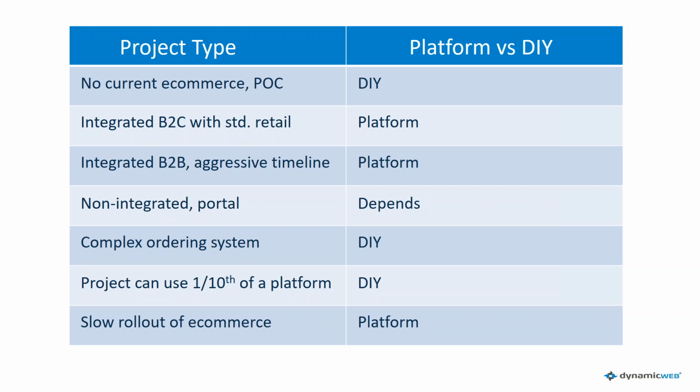So just some food for thought here around what's possible with a custom solution versus a platform. This part here, unlike the previous slide, is more conversation that could be had on doing it this way or going this route.